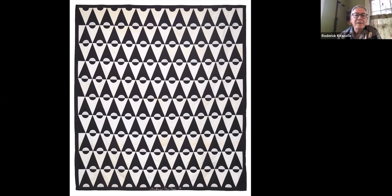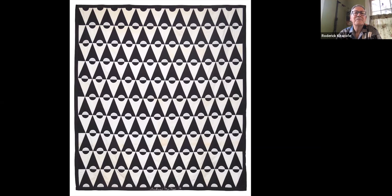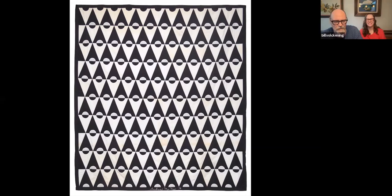And I thought, wow, that looks like some kind of Spy vs. Spy thing. I've never seen a black and white quilt from that period. It was so bold and interesting.